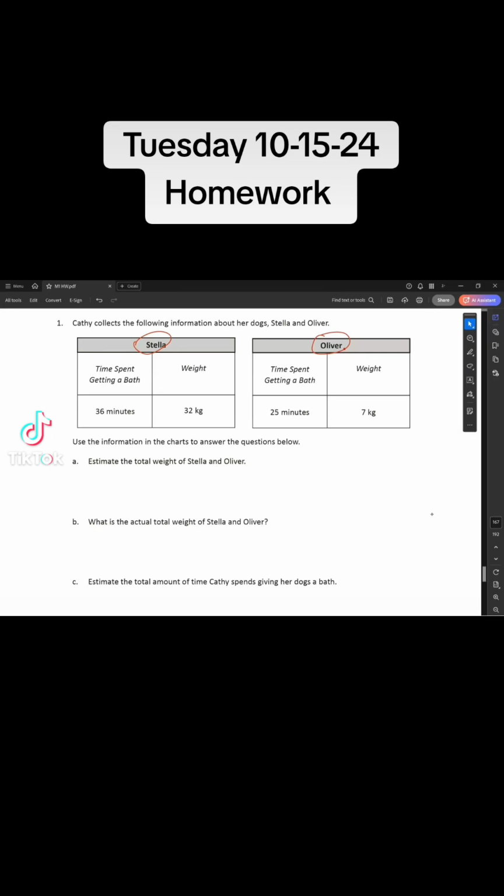Estimate the total weight of Stella and Oliver. We're going to estimate. Remember, estimate is like rounding. So we're doing the weight. Stella is 32 kilograms, so we have to think 30. 32 is between 30 and 40. Is it closer to 30 or 40? It's closer to 30. So if we're going to estimate, we're going to say 30 for Stella. They want to know the total, so we're going to add.